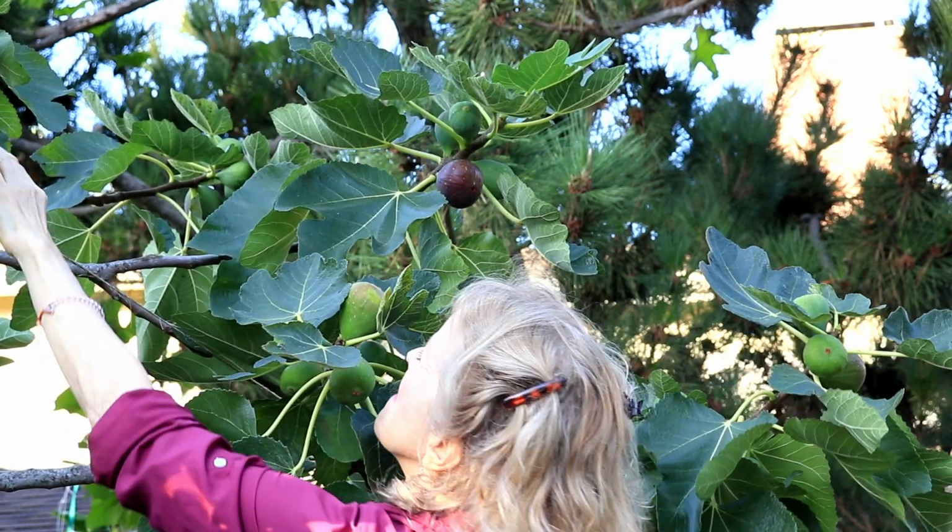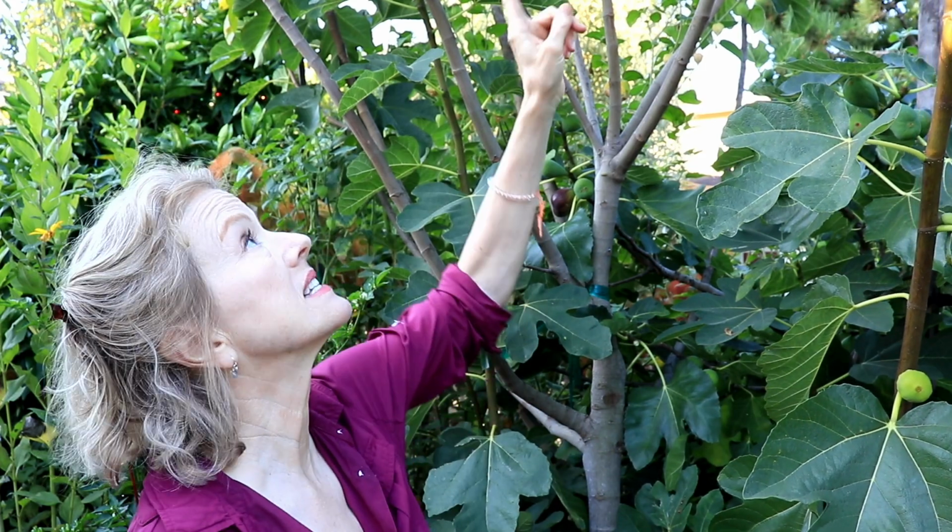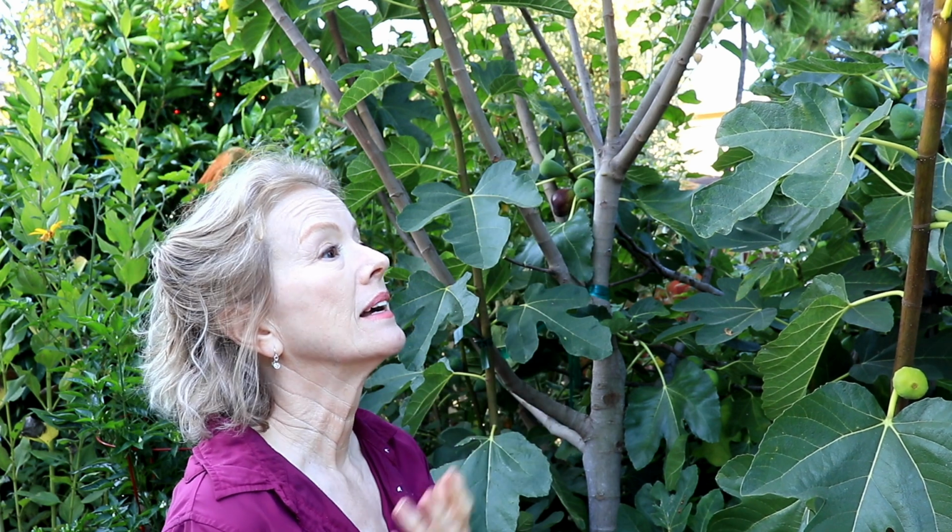Ready. This recent heat has just made my figs ripen. This is a desert fig and it is almost ripe. It ripens when it's green. Most of the desert figs exist up high. I can't even reach them. I actually sold all of my 6-foot ladders, so.